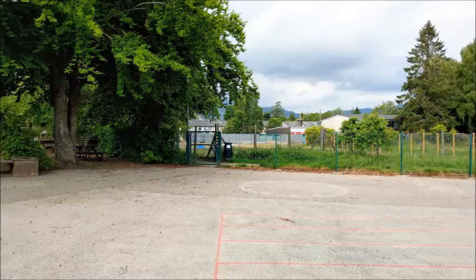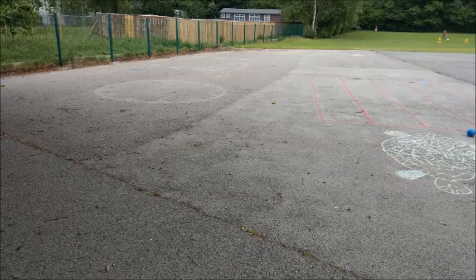When you come into school, everyone needs to come in through the Key Stage 2 gate in this picture at the time that your bubble is due to start. Please be patient, take your time and stay 2 metres apart from everyone on the path and on the playground.